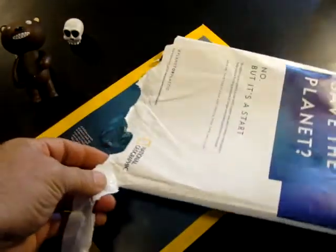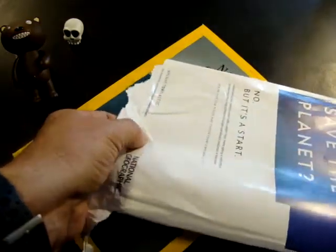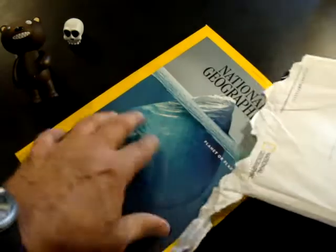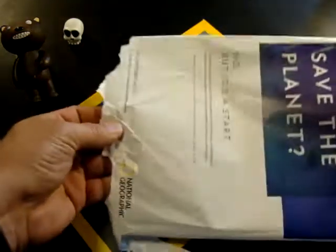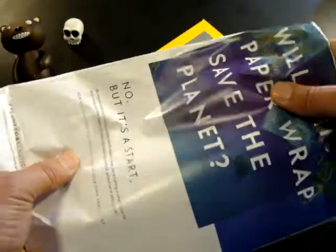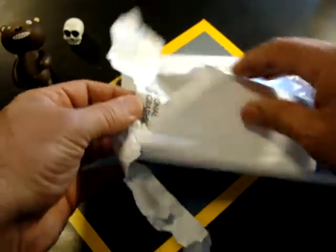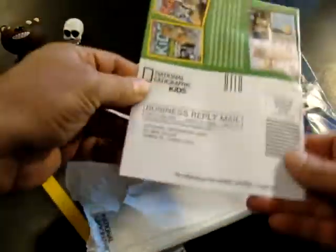The paper wrapper that they refer to is definitely paper. It is a shiny, glossy paper similar to what you would find on the cover or the pages of a magazine. Initially, quite frankly, when this arrived, I thought it was a plastic cover as well because of the consistency. But it does feel very much like the thickness of a magazine page. So that's good. Large kudos. Thank you very much, National Geographic.